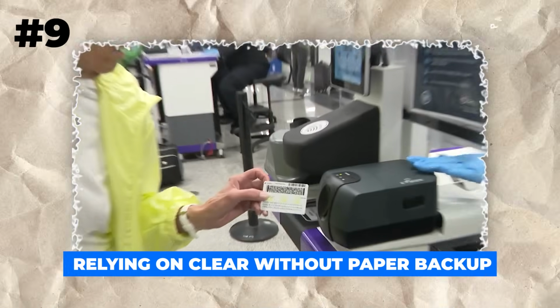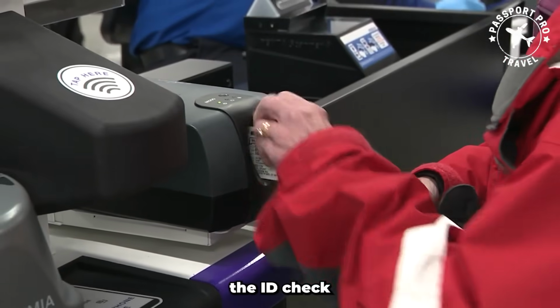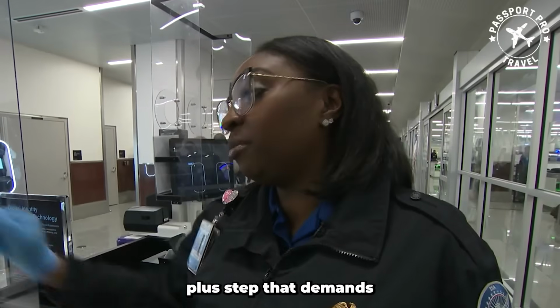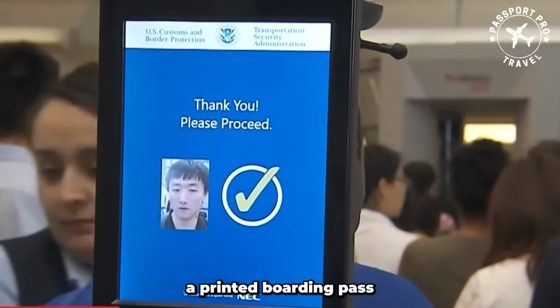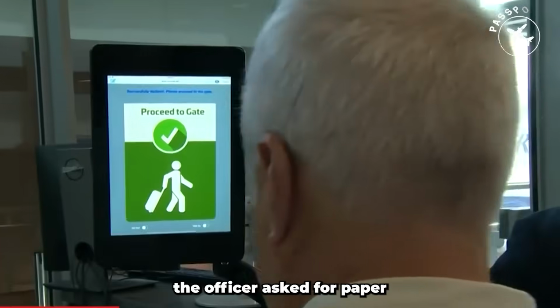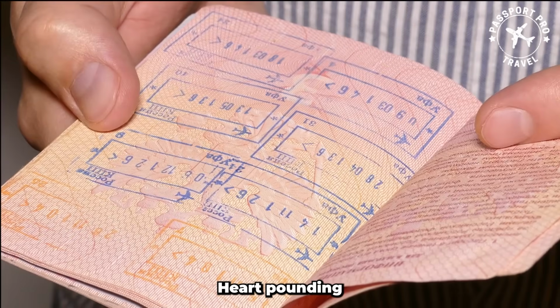Number 9. Relying on Clear without paper backup. Clear speeds the ID check, but several airports added an extra Facial Plus step that demands a printed boarding pass. Robert breezed through biometrics at Dallas, but in Chicago the officer asked for paper. He sprinted to a kiosk, heart pounding.